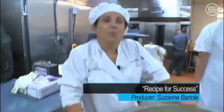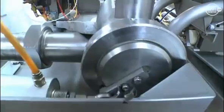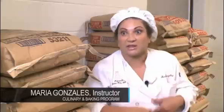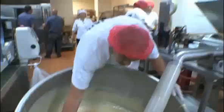White cake, we do spice cake, we do carrot cake. Oh, don't forget the cornbread. We also do cornbread. Maria Gonzalez is teaching an industrial and commercial baking class. I also teach them how to do pizzas, calzones. So if they want to go into a pizzeria, they know how to go into there. I've learned all the machines, the production, the bread machines, the cake machines.